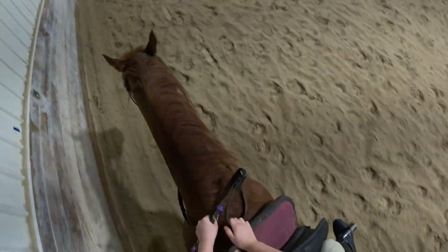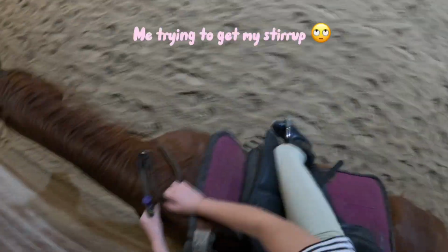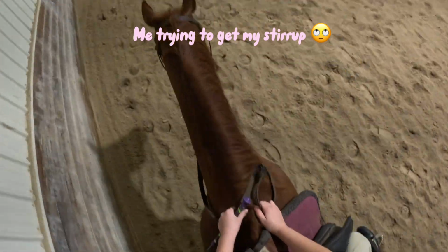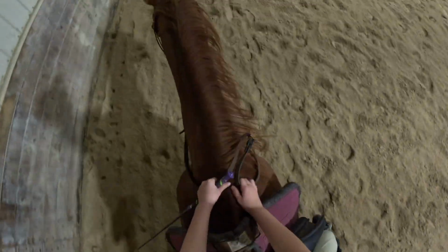Bringing down. Is this better? It is better than it was. It's a little bit crooked, but it's better than it was. Yes, it is very crooked. And now make sure you're putting weight on your toes. Good. And back to posting trot. Try not to move your lower leg.